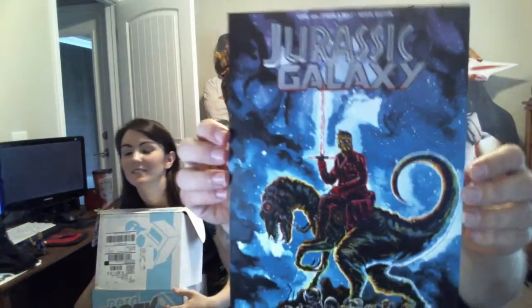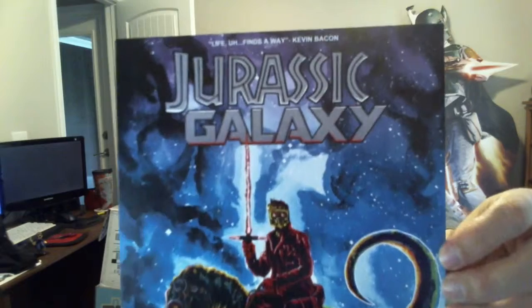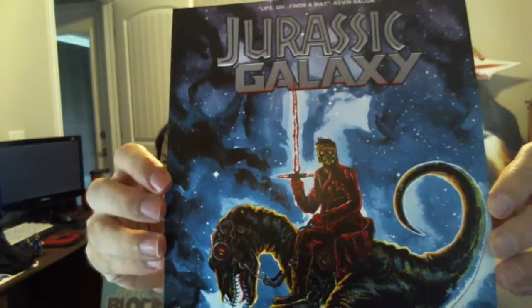And Star Wars stuff! Jurassic Galaxy. Oh, nice! It's even got the lightsaber on there. Check this out, guys. So he's riding a Velociraptor. He's got Kylo Ren's lightsaber. Life finds a way. Kevin Bacon. It's standing on top of Terminator droids while riding a Velociraptor holding Kylo Ren's lightsaber. And he is Star-Lord, sorry. Jurassic Galaxy, with a quote from Kevin Bacon on top. That's amazing. Hey, Harm, what's up?